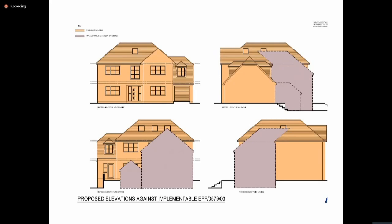Overdevelopment and loss of privacy for number 31 as well. There was no objection, subject to conditions, from the landscaping tree officer or the land drainage team, and there was no objection from Loughton Town Council either. So the main issues are its impact on both the neighbours.